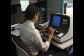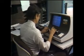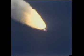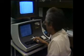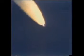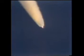Challenger is go at throttle up. Challenger, you're go at throttle up. Roger, go at throttle up. Trajectory slightly depressed, no problem. Flight dynamics officer reports. Challenger, Houston, we see you're slightly depressed, no problem. Okay, Dick.